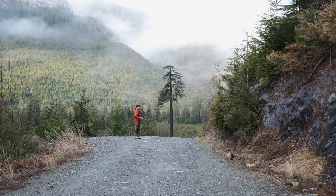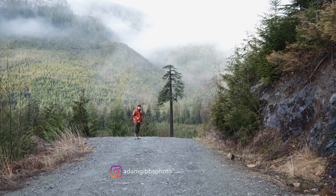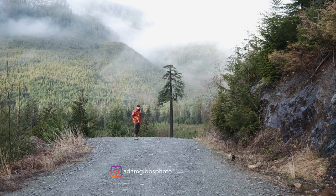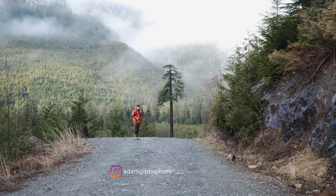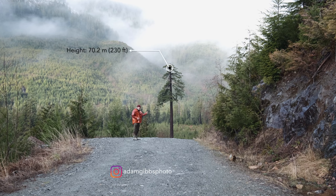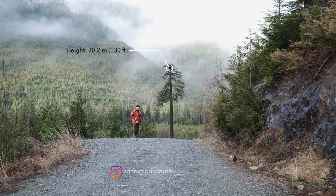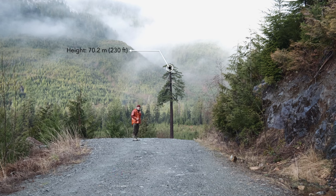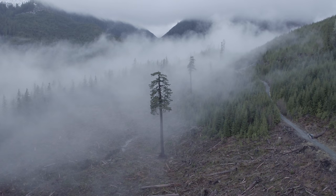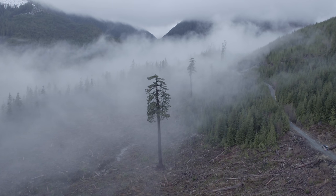So the big tree that you can see here is known as Lonely Doug. The reason why it's called Lonely Doug is because it's a massive Douglas fir. And when they logged this area, they cut everything down except for Lonely Doug, which happens to be Canada's second tallest tree. It's almost like a kick in the face, you know. Cut all the trees down except for one very big one.